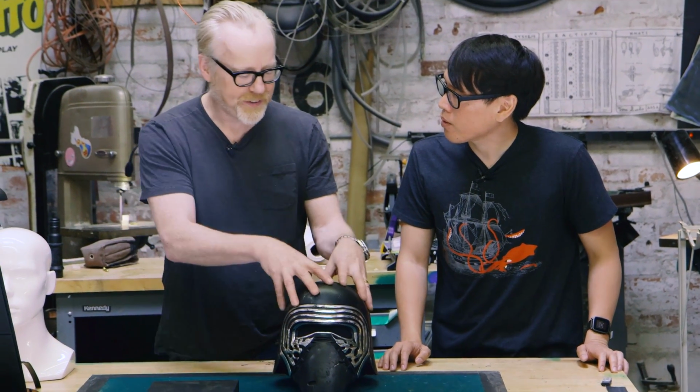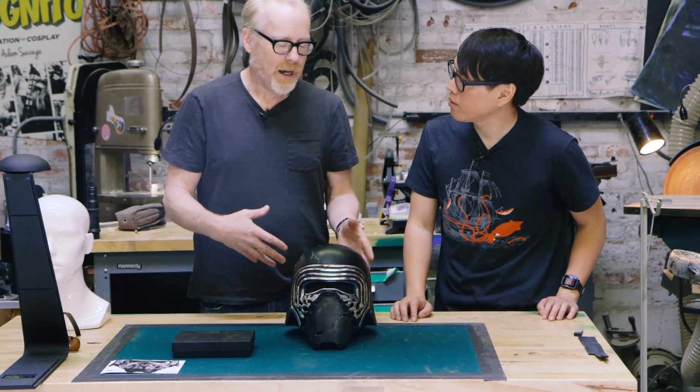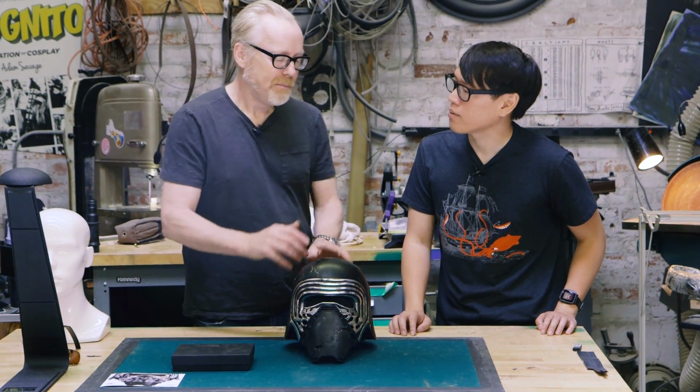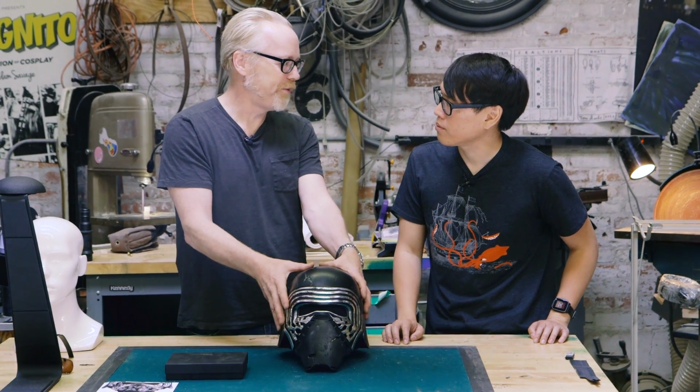The manufacturing of this helmet: it was 3D printed for the film, and this is also 3D printed. They didn't make molds, and it's not big cast parts assembled. I hope to finish a Kylo Ren costume at some point, and I will troop in it. But Prop Shop is clear that this is not the most ideal helmet for trooping.